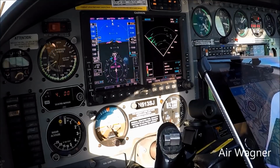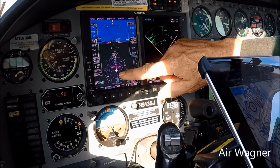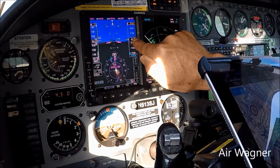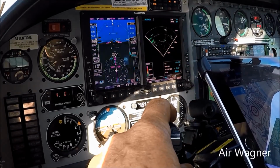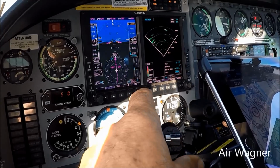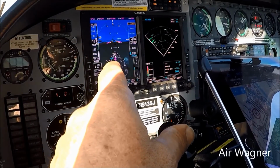We're about to get a handoff, I think, to 119.9. Let's go around the horn here. We're on GPSS, 8:02 a.m. 3,000. Contact Travis approach 119.9. 119.9, 513 Sierra Juliet. Thanks, and good morning. And we'll come back to this, I guess, right on time.